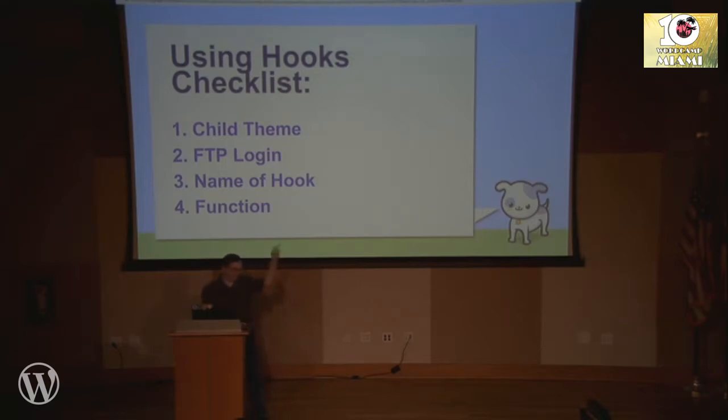That's why you need step two, FTP login. You have to have a way to get back into your site, into the functions PHP file, and add or remove the code as you need to, because you're going to break your site. One time, you're going to forget the semicolon. You're going to make a wrong call out, or something else is going to happen, which is very strange.